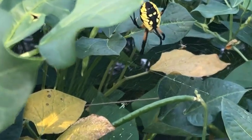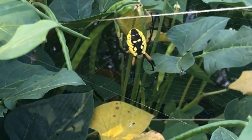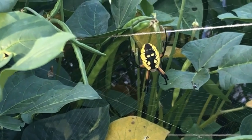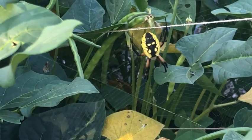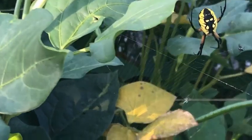Oh my God, if you imagine finding that thing in your bed, you would flip out. That is a big spider. Yeah, I've walked into one of those webs and gotten it on me. Ooh, I would freak out. Yeah, I did, when I was a kid.